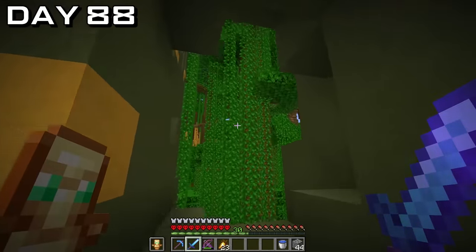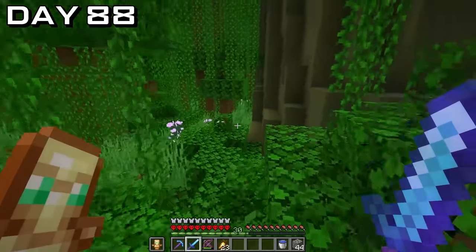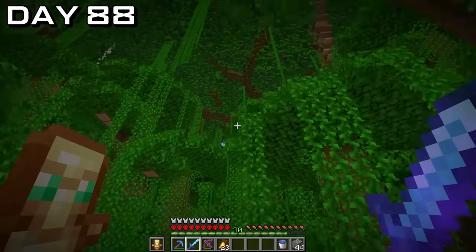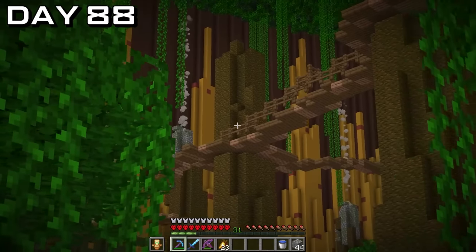We are in, and whoa. All right, I wasn't expecting that. We're in a giant jungle. There's literally no way I'm going to be fighting anything in this giant place. There's so many vines everywhere. Oh, of course, there's spawners. Break that. There's giant trees everywhere. All right, let's climb up here and see. What spawner is this? There's nothing in there. Looks like there's a lot of structures up there, though.